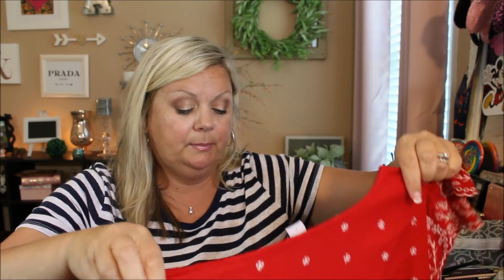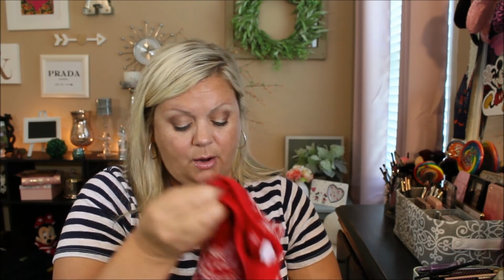So if I don't wear this to the party on Saturday night, then I might wear this to our family picnic on Sunday, because we're supposed to kind of all wear red, white, and blue for Sunday. It's kind of like a fun family thing. But anyway, love the dress. I love the way that it fit. So when I have it on, obviously I will show you guys.